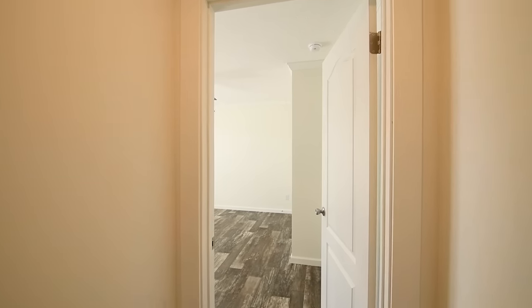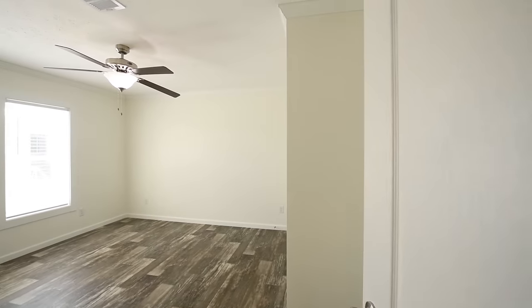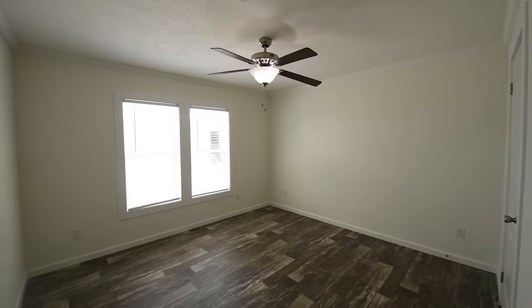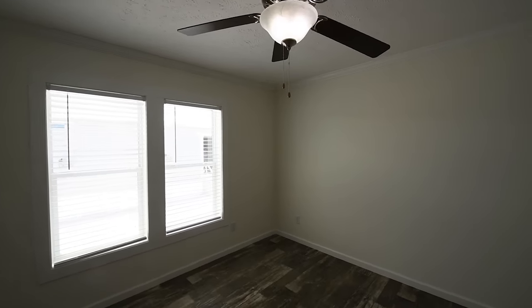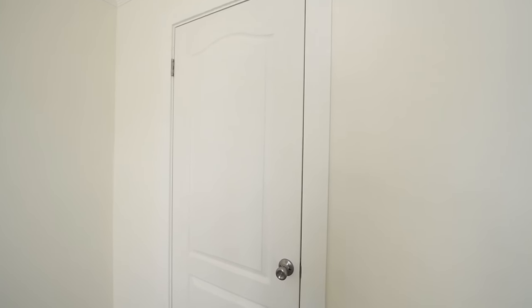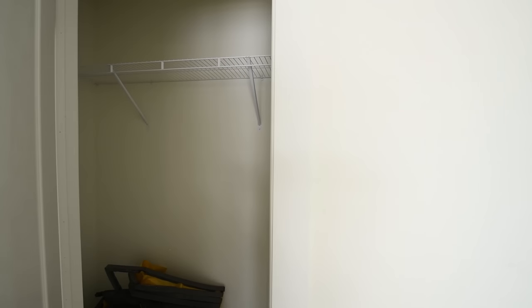Next up, I want to take you into our second, I was going to say other bedroom, but there's two more. This is the second bedroom, and then we'll finish up with the main bedroom. Two windows in here, bringing in a lot of beautiful light. This closet is actually going to be just a little bit bigger.